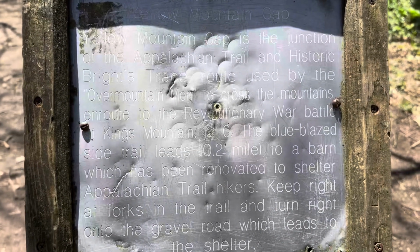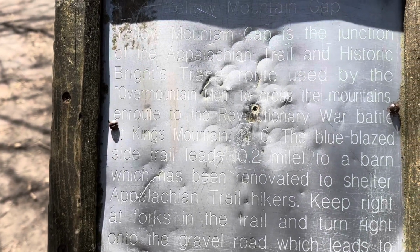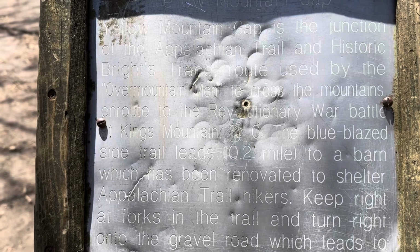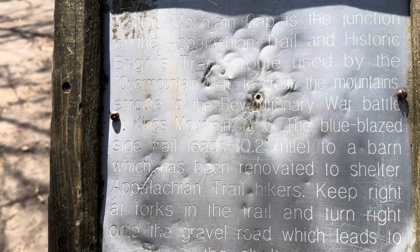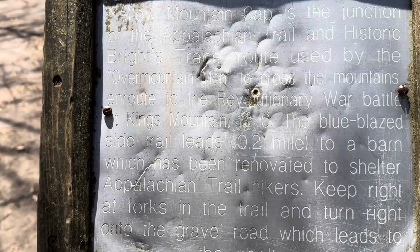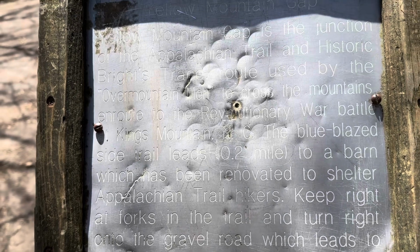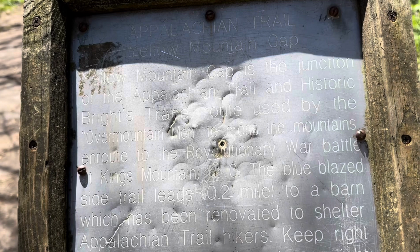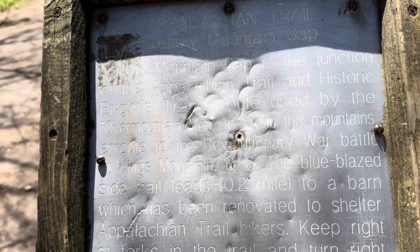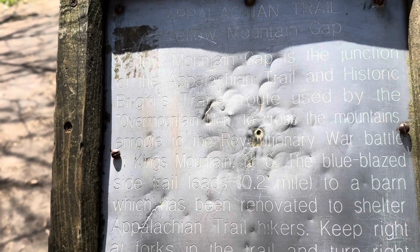I am at Yellow Mountain Gap, which is the junction of the Appalachian Trail and Bright's Trace. This is the route used by the Overmountain Men to cross the mountains en route to the Revolutionary War battle at Kings Mountain. The blue blaze side trail leaves 0.2 miles to a barn which has been renovated to shelter Appalachian Trail hikers. Keep right at the forks in the trail and turn right onto the gravel road which leads to the shelter. And I believe that shelter has now been demolished, if I'm correct.